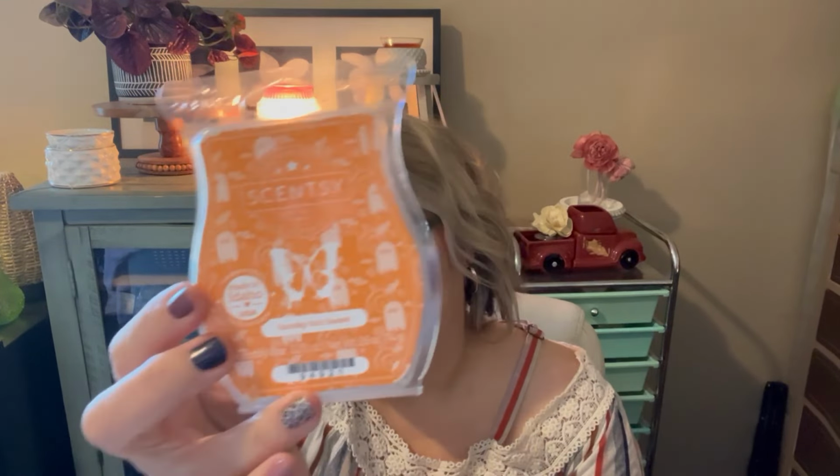Yeah. So this is definitely what everyone's been saying, a cross between Scary Good and Gimme Candy. I would definitely say, if those two scents had a baby, this would be it. You definitely get that sweet, creamy caramel and just a little tiny hint of spice. It's really, really nice.